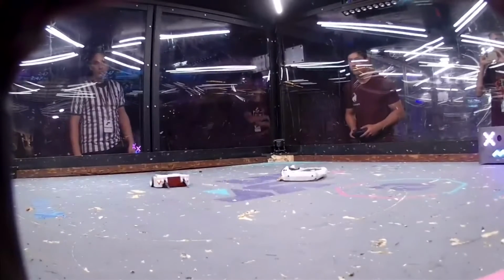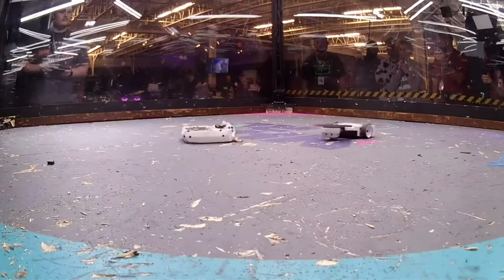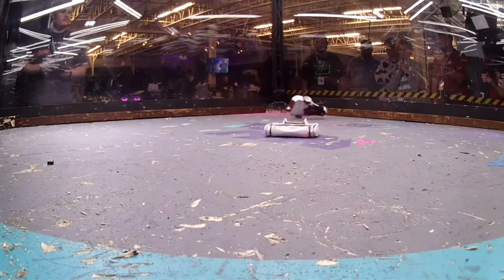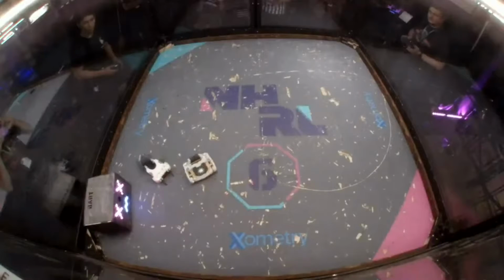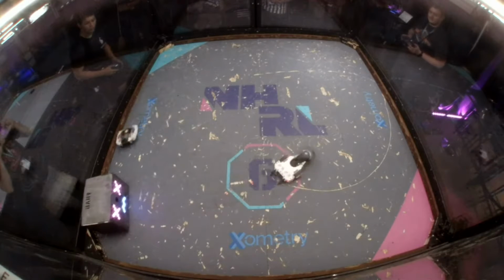Komodo's still got life in it, though. Komodo's just a really well-built bot. I love it. Definitely one of my favorite bots here in this weight class. I've got to say that I think the gyros are just so effective. Yeah, it's cool, right?